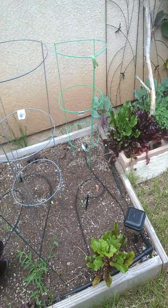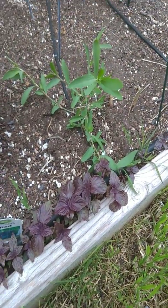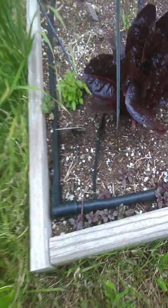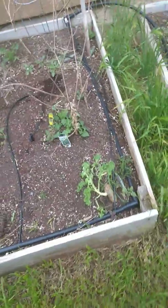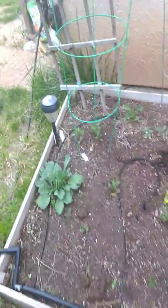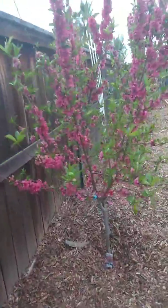But I have some Thai basil that is resprouting, or holy basil, I believe. So I don't want to touch it now. A collard tree that was pretty large and I cut back. This is a borage popping up. And this is my peach. This is my favorite blooming because it's so pretty.